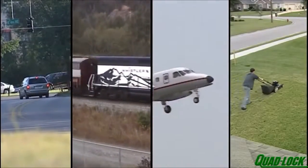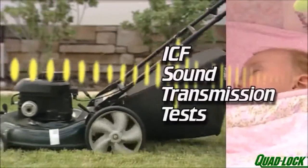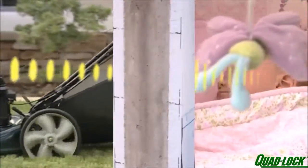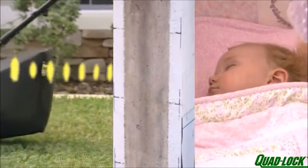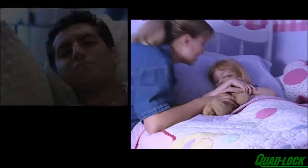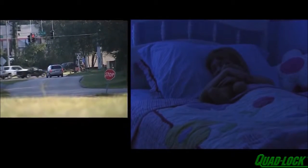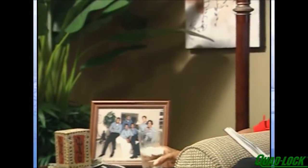Cars, trains, planes, neighbors, there's a lot of outside noises that can disturb the tranquility that your home should provide for you. In sound transmission tests, ICF walls and floors allow less than a third of the sound to pass through than ordinary wood-framed walls filled with fiberglass insulation. One of the first things that impress owners of ICF homes is how quiet they are inside. Even if you live close to a busy street where cars and buses pass by all day, the sound doesn't penetrate.